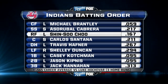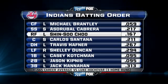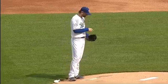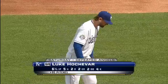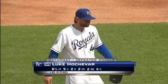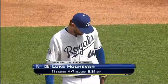wears out the Royals year after year, he's off to an exceptionally slow start, batting just .167. So Luke Hochevar makes his second start. He pitched in Game 2 in Anaheim, pitched brilliantly against the Angels, gave up a couple of runs in 6 1/3 innings. Both of those runs came after he left the game, runners that he had left on base, and he seemed to get stronger as the game went along.